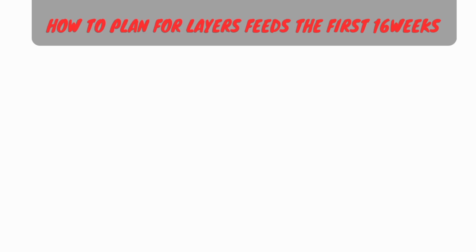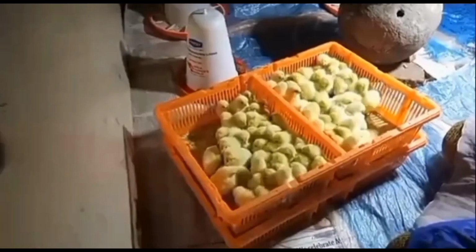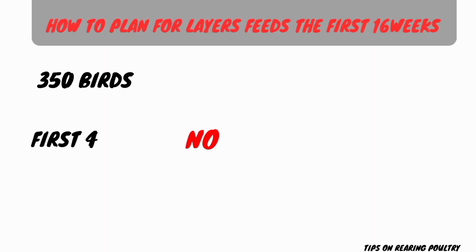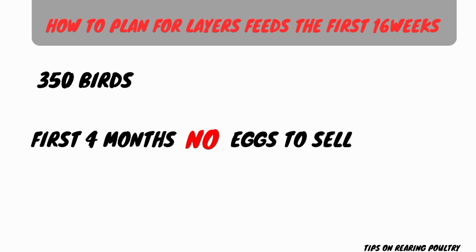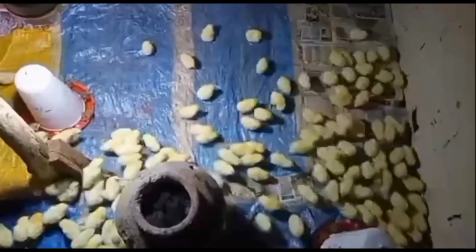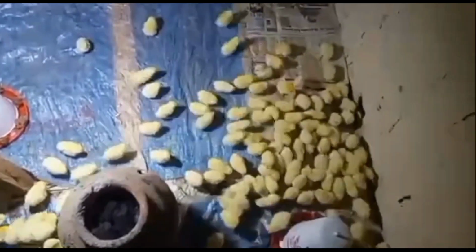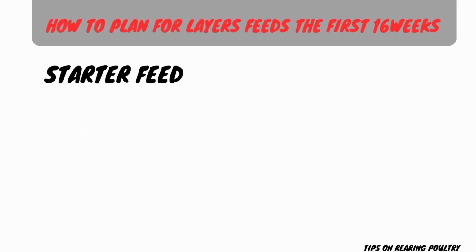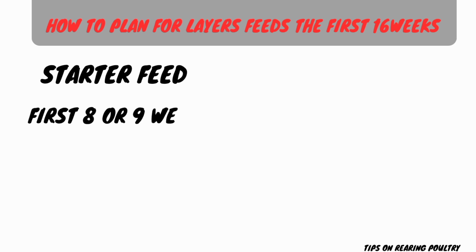I'm going to use an example of 350 birds. You can use the actual number of birds you really want to obtain or start with. So when I purchase 350 layer chicks, the first 4 months, when they are not laying eggs, should be catered for when it comes to feeds. With that, we will need to know how much it will cost to feed each bird. When these birds are just chicks, they are fed starter feed in the first 8 to 9 weeks of age. Now let's get into the calculations.